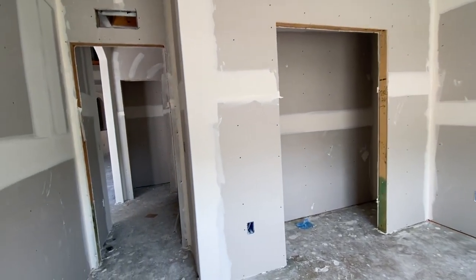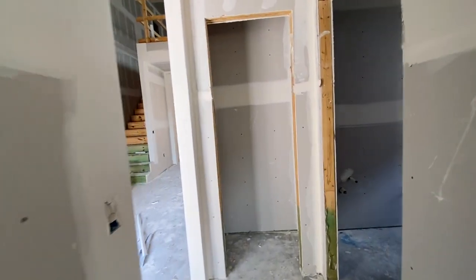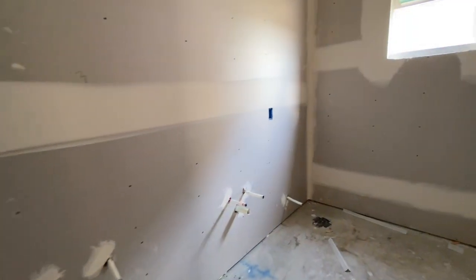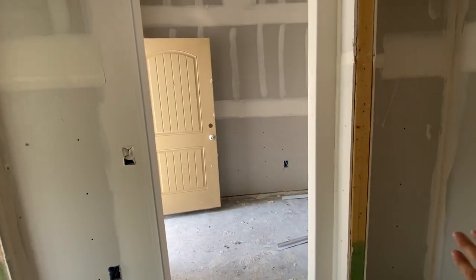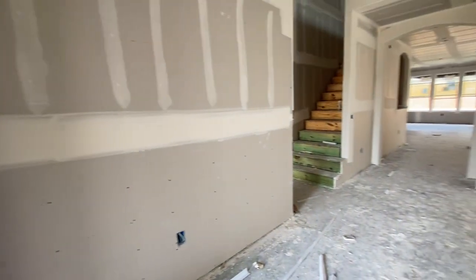So here's a look at that front bedroom with the closet. And then we have that full bathroom right outside of that room. And this one will be two sinks. And then as we've seen in the last couple updates, we have our toilet and then bathtub and shower right here, as well as a linen closet. Next to that is this coat closet over here. And it looks so different.